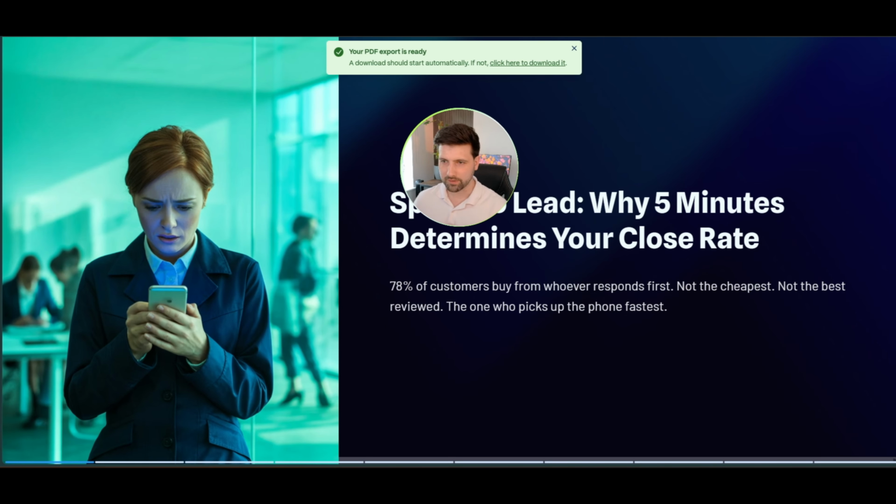Right now, whilst you're finishing a job or driving between sites and someone's filling out your contact form on a Meta ad, on a Google ad, on your Facebook page, on your landing page, they need their boiler fixed, their AC's packed in, whatever, they're ready to buy. And in 5 minutes, literally 5 minutes, your chances of actually speaking to them drop 100x, 100 times, not 100%, 100 times less. So every lead that sits in your inbox for an hour, you've basically deleted it.